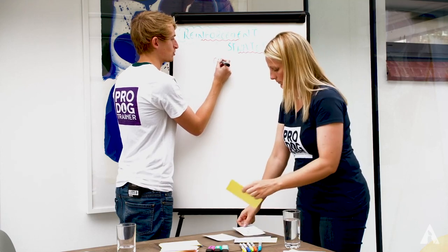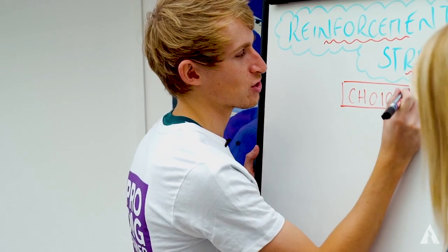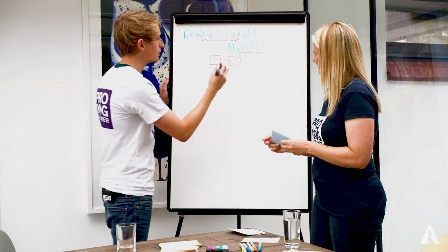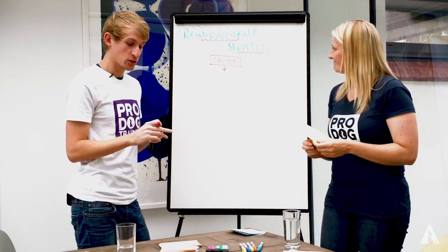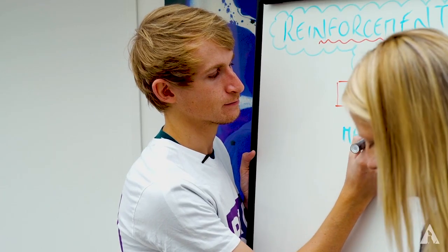We have a great choice that we want to reward. So we have this great choice here, this great tunnel that's just been activated. We want to stick some excitement into that tunnel, stick some awesome into that tunnel. So the first thing we've got to do is say it was a great choice, acknowledge that it was a great choice. And the way that we do that is with something called a marker.